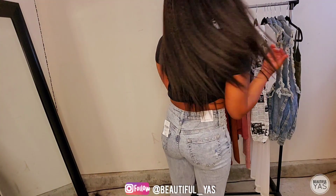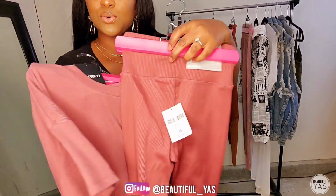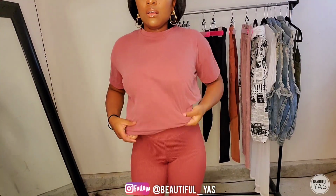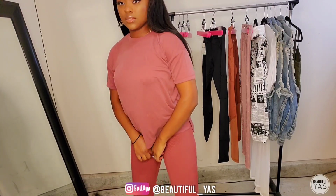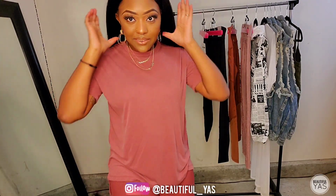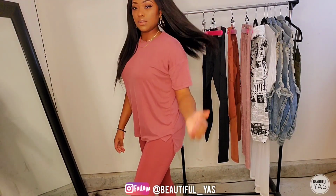Next will be one of the leggings outfits. I'm gonna do these two. So this is the next outfit. This is like a comfy little cute outfit to go wherever. Chill, super chill. Comfortable. Looks cute. Let me scoot the camera back a little bit.